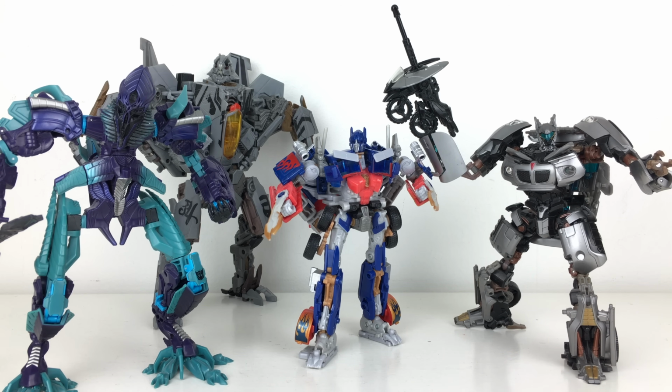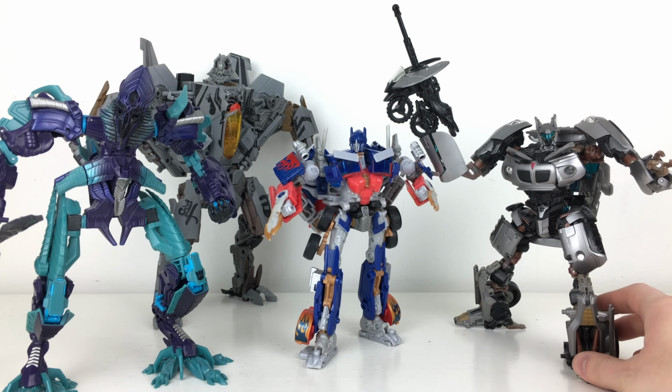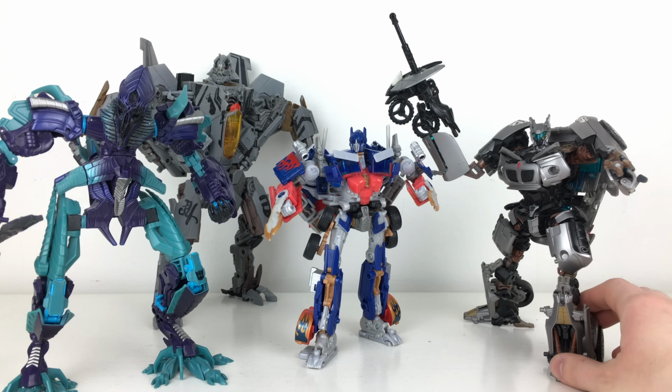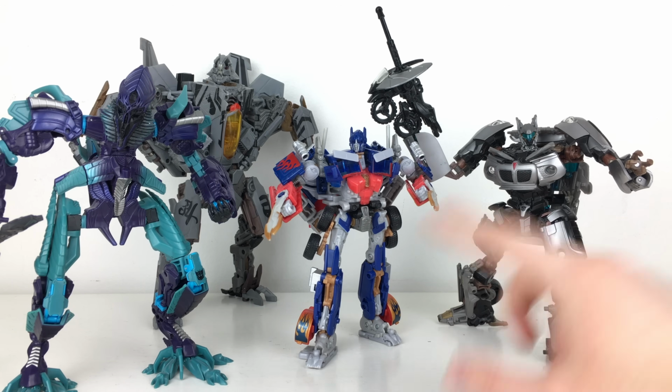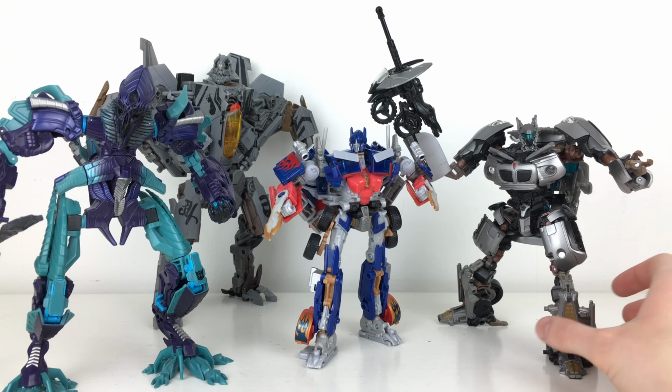He is once again a Human Alliance figure, and as stated in the ROTF segment, that was a line that I absolutely loved. So to get him in that line was really nice, and he was probably one of the best figures to come out of the Human Alliance line, and probably is the best figure out of the entire Hunt for the Decepticons assortment, in my personal opinion.